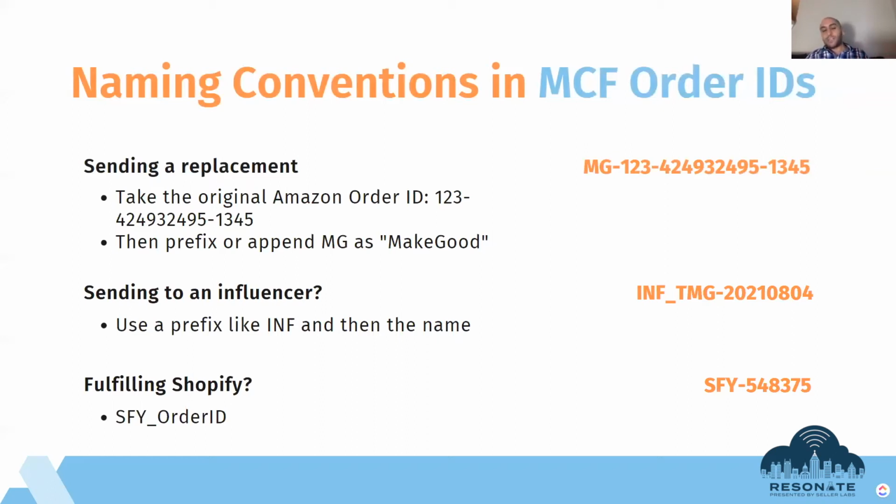Are you sending something to an influencer, or to friends and family or something like that? Remember to name your order ID, you know, INF for influencer. You could do FF for friends and family if you're sending them a free product, and then where it's going to and the date. And that just helps you.